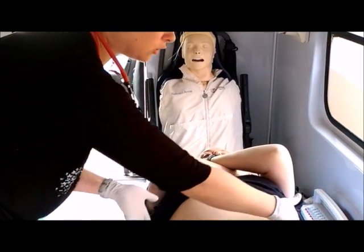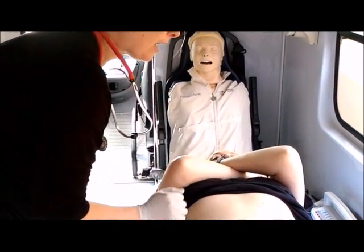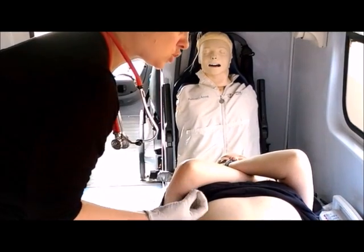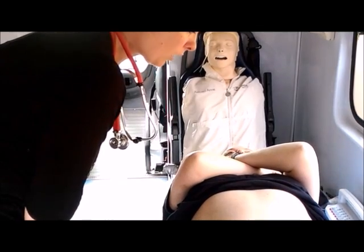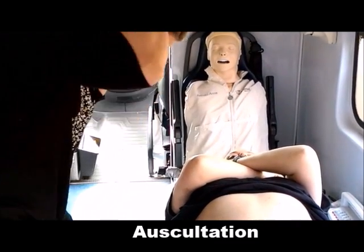I'd also be looking at the shape of the stomach, whether it's distended, whether it's concave, whether there's any obvious masses on there, perhaps tumours, and things like that. But all in all, it's a pretty healthy looking tummy. So the next thing I'm going to do is have a listen to the abdomen.